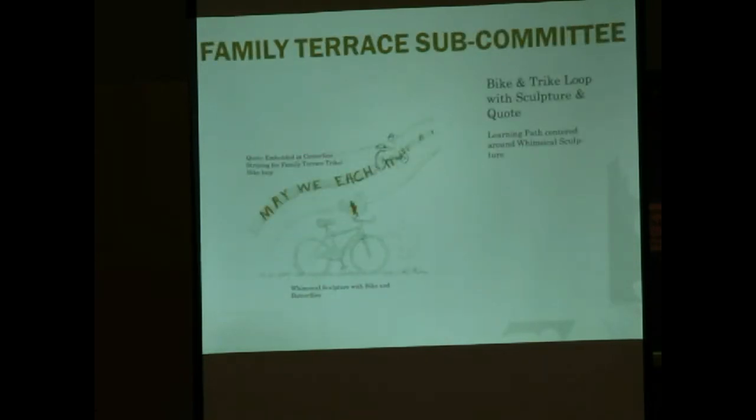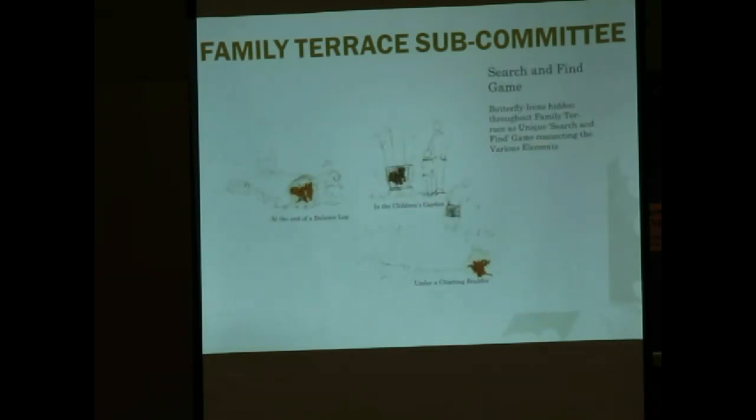And as Kim had mentioned, the Family Terrace Subcommittee, these are a couple of the schematic ideas that we've been working with them on so far. And so this is an idea of having a bike trail and having a quote going through the bike trail and a bike sculpture. And then incorporating, again, the idea of discovery and using butterflies throughout the park. And those could be like a game. Can you find 13 butterflies that are in the park?